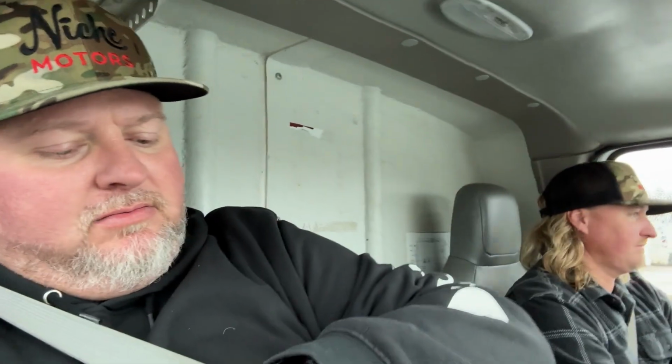Lunch consumed. We are in a U-Haul box truck, 12 foot with a car hauler. How many? 15 footer with the car hauler hooked up behind it. And now we've got about a 10-minute drive back to the dealership where we left the Audi. We're going to load that up, and then we're going to be on our way home at, I don't know, it's like 3:08. So we're probably going to be on the road at 3:30, 3:40.